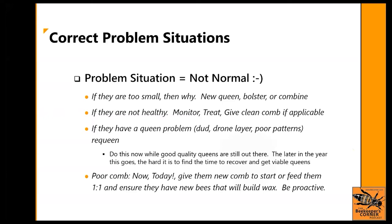Sometimes queens are duds. They're not good. They have poor patterns and so on. And the time to correct that situation for any of your colonies, some of what I heard before we even signed on tonight, is now. And I want to take a moment and say, there's different approaches and we can guide you through it, but to rear a queen by letting the colony do it now is probably not a good tactic.